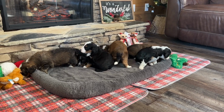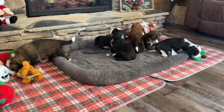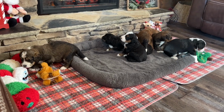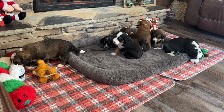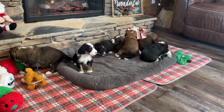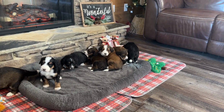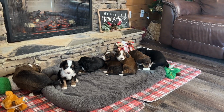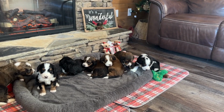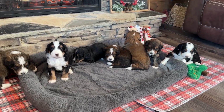These puppies will go home the 1st of January, and we've got several families in line for these puppies, but we don't know for puppy picks which puppy goes to which family, and sometimes we have families that'll skip and wait for a later litter. So if you have questions about any of them, you can email us at ocoeeriverdoodles@gmail.com.